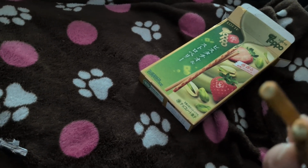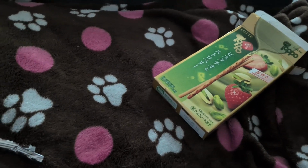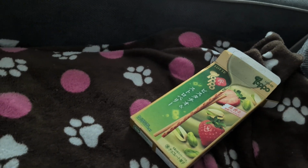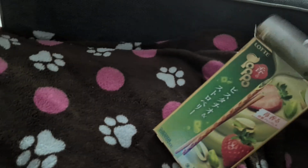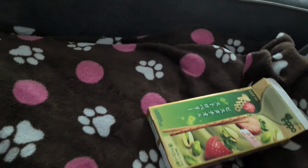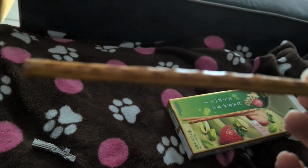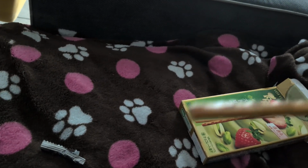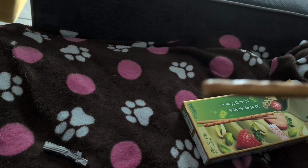Very weird to describe the flavor. It also has this nice buttered up taste going well with the strawberry. One more. It's very faint, the pistachio, but the pretzel stick has this faint buttered up flavor.